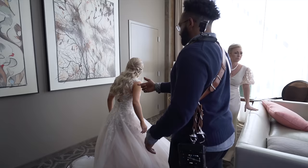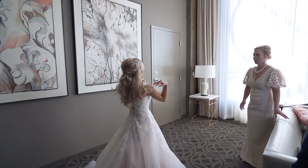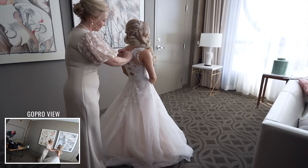Typically, I'll tell her to get in the dress and not to button it all the way up, just a couple of buttons back to the lower mid-back. This way I can get photos of her mother or maid of honor actually buttoning up the dress. I don't want any fake posing photos. I want them to actually have to button the dress. And then again, because this is all candid and natural, you don't have to stop or anything. You just go ahead and button it up for real.